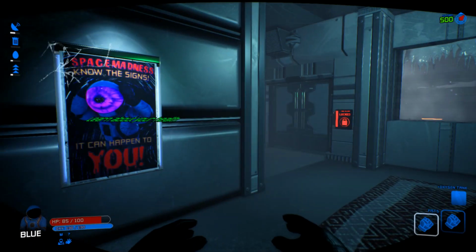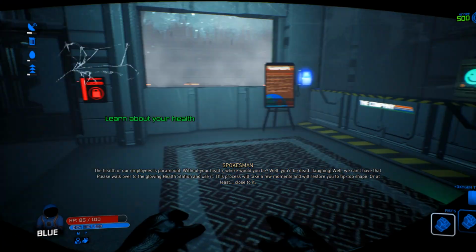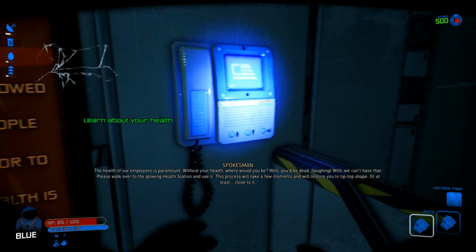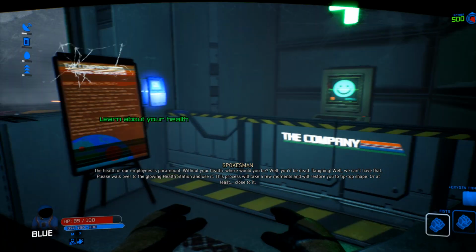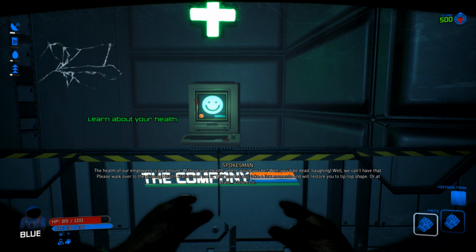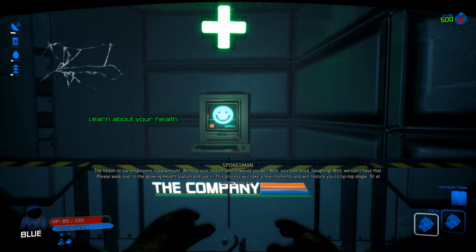Access granted. The health of our employees is paramount. Without your health, where would you be? Well, you'd be dead. No, we can't have that. Please walk over to the glowing health station and use it. This process will take a few moments and will restore you to tip-top shape. Or at least, close to it.